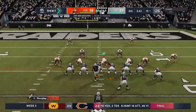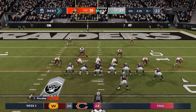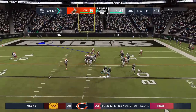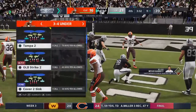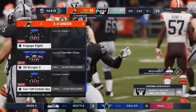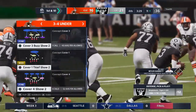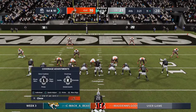Here we go, 3rd and 1. Gut check time on both sides. On third down, here comes Jacobs. And he is going to have the Raiders first down as they're able to convert on third and short yardage with a gain of 4. Now a 1st and 10 at the 11.